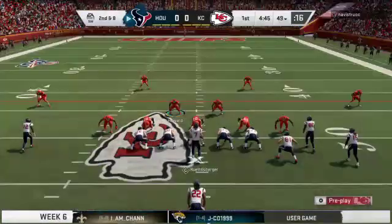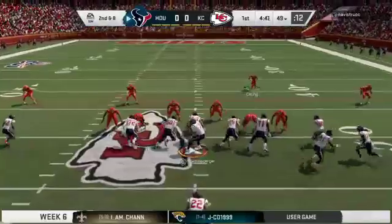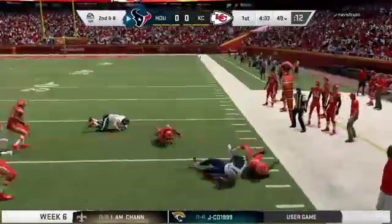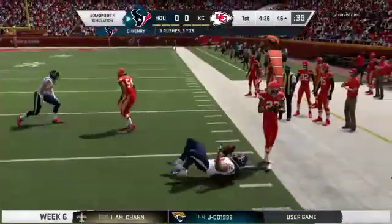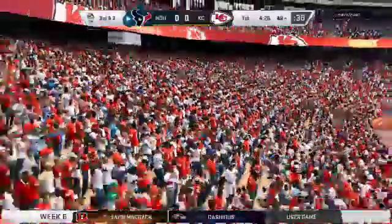The last run good for 2. Here's 2nd and 8. They'll toss it to Henry, and he'll take it across the 50 and into Chief territory. It'll be a gain of 5, but still about 3 yards shy of the first down marker, and now it's 3rd down.